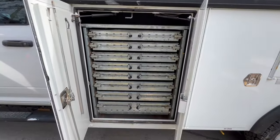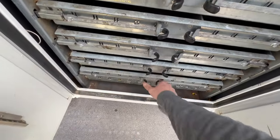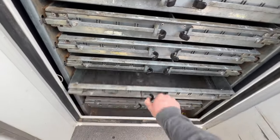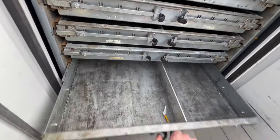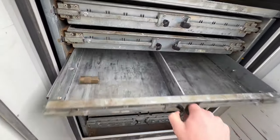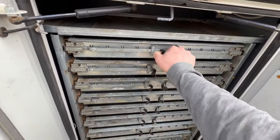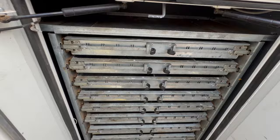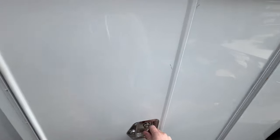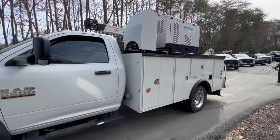Here's the driver first compartment here, another set of drawers. Nice thing about the EnPak is that you can run everything on your bed without having to run your truck. This truck has very low engine hours, and that is due to the EnPak and being able to keep the truck shut off while you work out of it. So that's about the long and short.